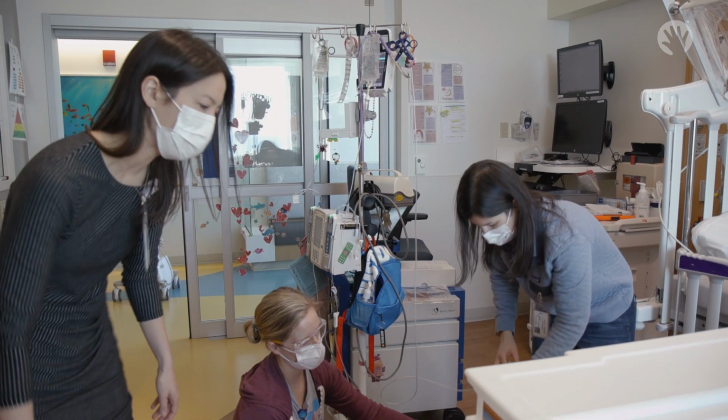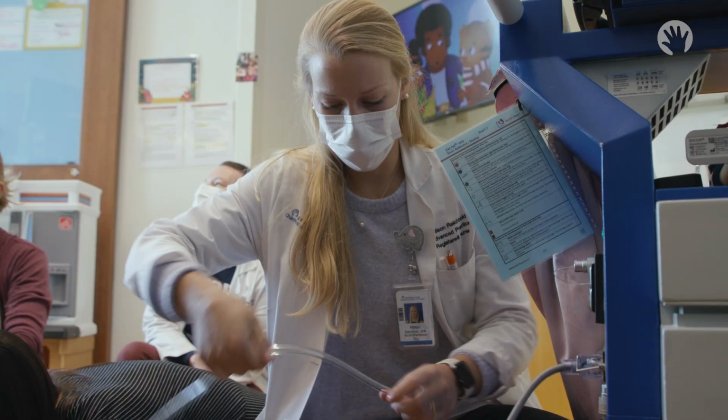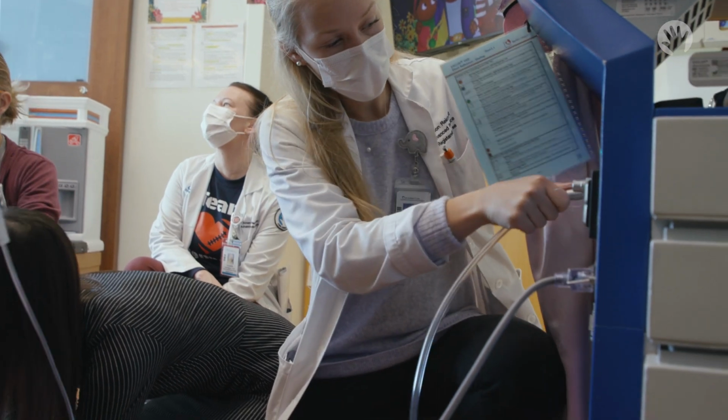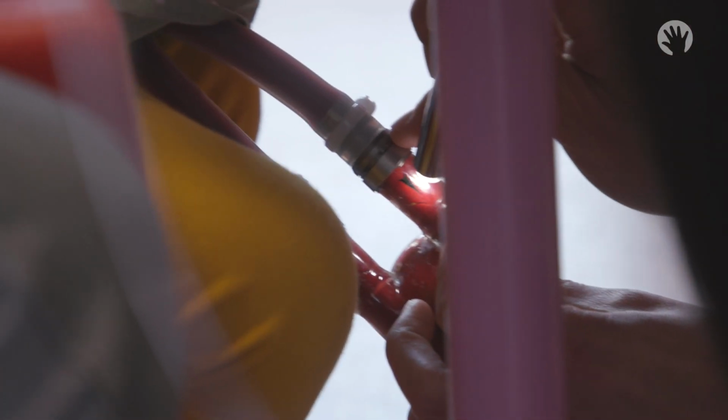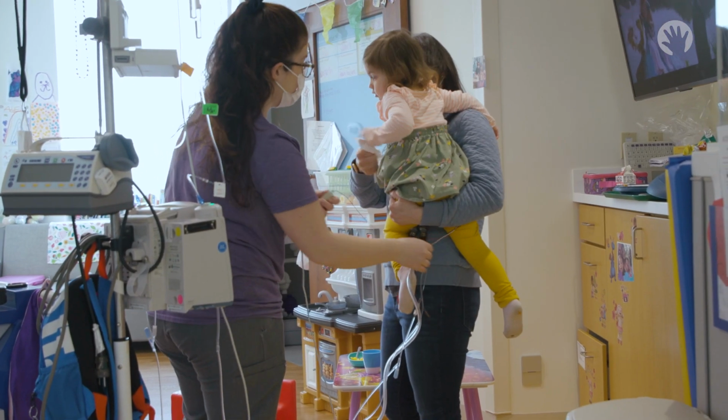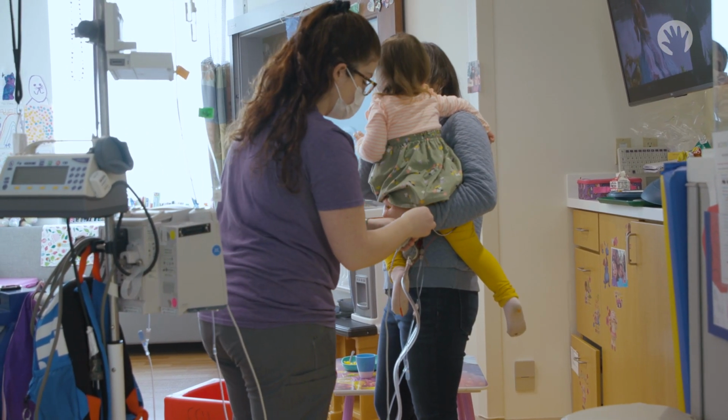It's a really big decision that we make with the whole team and with the family. Our goal is to be really transparent with families about what are the different pathways available, what are the risks and benefits involved in that. Being at a hospital where we have those options can be life-saving.